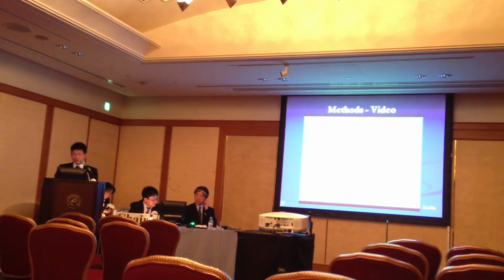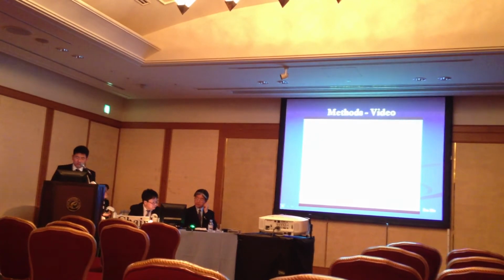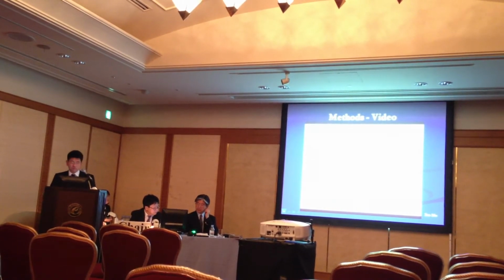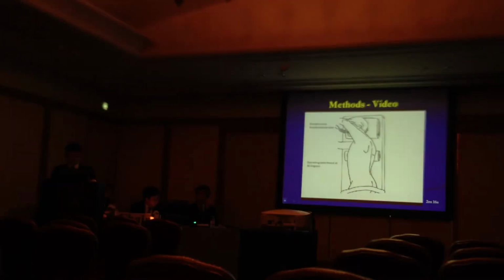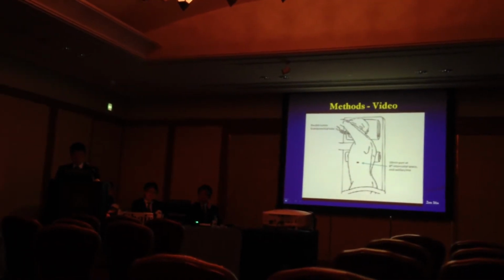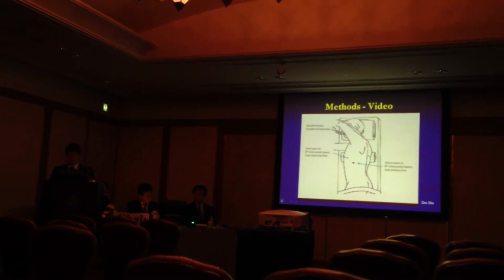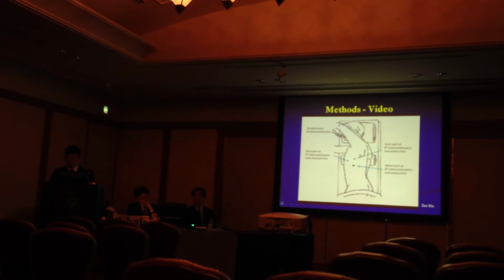So this is a brief video of the lateral approach. This video shows a left needlescopic pericardial window procedure performed with the patient in lateral decubitus position and operating table flex at 30 degrees, with double lumen tube intubation and the left lung deflated. The 10 mm port and 30-degree thoracoscope are at the 8th intercostal space mid-axillary line, with 3 mm instrument ports at the 6th intercostal space mid-clavicular line and the 6th intercostal space mid-axillary line.